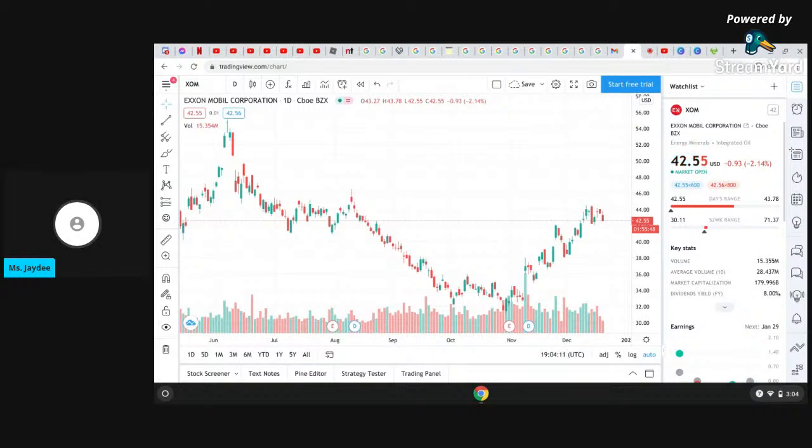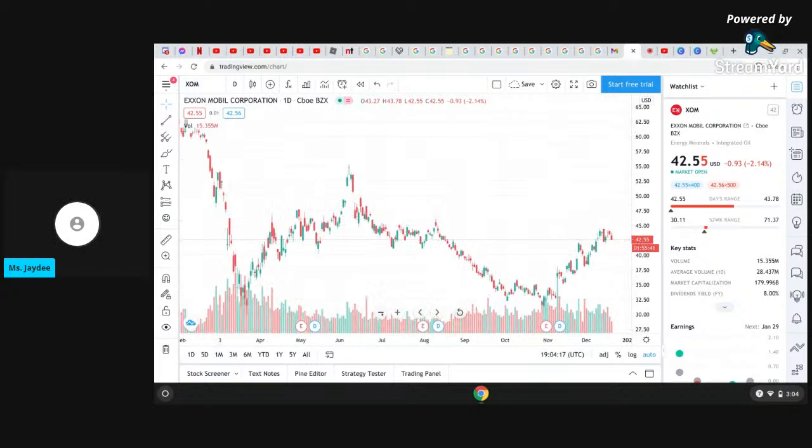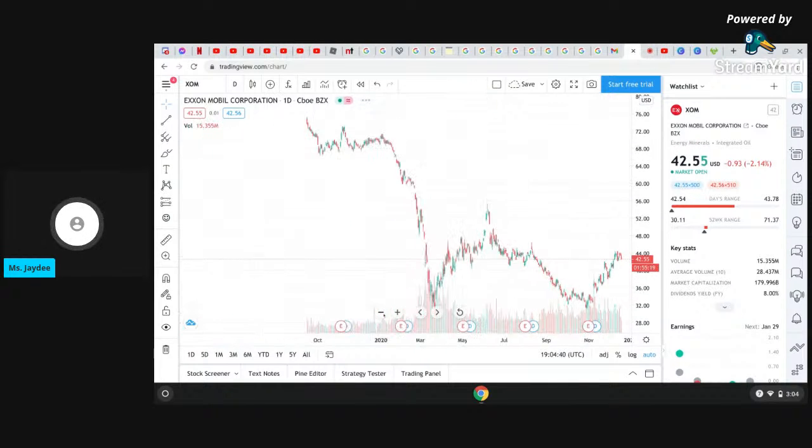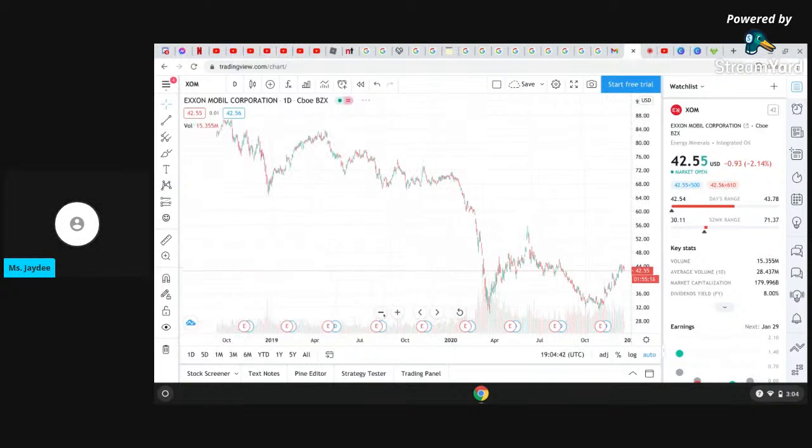The reason why I wanted this is because it has an 8% dividend yield. That means every year I get to receive approximately 8%, and that's a good gain on a yearly basis. It's like you're beating the interest that I can get if I just put my money in the bank. As you see, this stock has also dropped significantly, and we're just starting to recover.